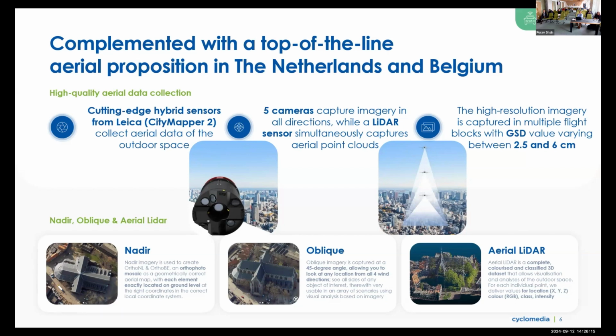Then there's oblique images, which is basically a 45-degree angle in 4 wind directions. So each object in outer space is being captured in 4 different angles. And then on top of that, the aerial lidar, which is a 3D scan of the full environment, makes us able to make the promise that we can visualize the entire outer space both in 2D and in 3D.